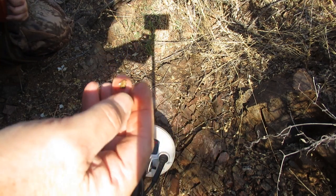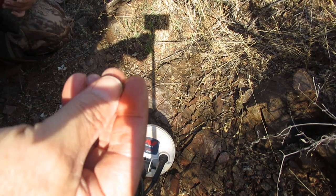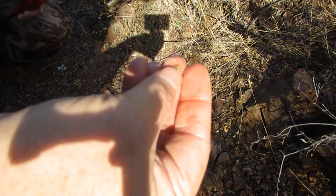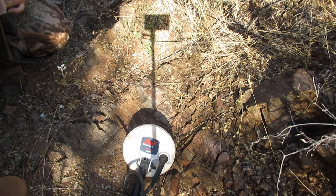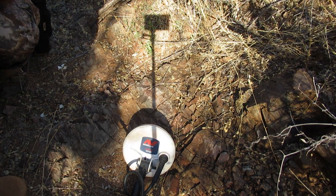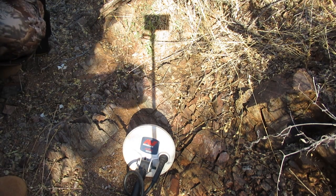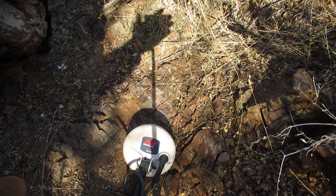So, nugget, what, 560 out of this wash. We don't really know. We have to go look at the Excel file, but it's a nice one. I'm going to trust you to put it in the poke. I'll split it with you. We'll get the Dremel out. We'll cut it right down the middle, and life will be good. So, we'll keep going and see what the next target is that we find.